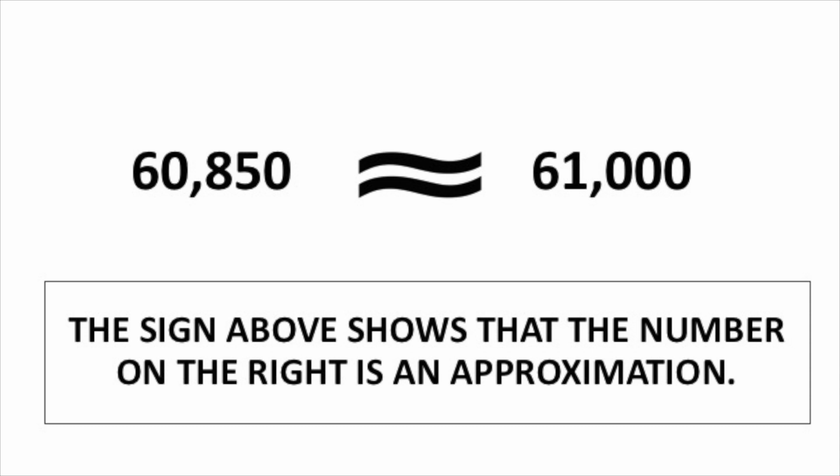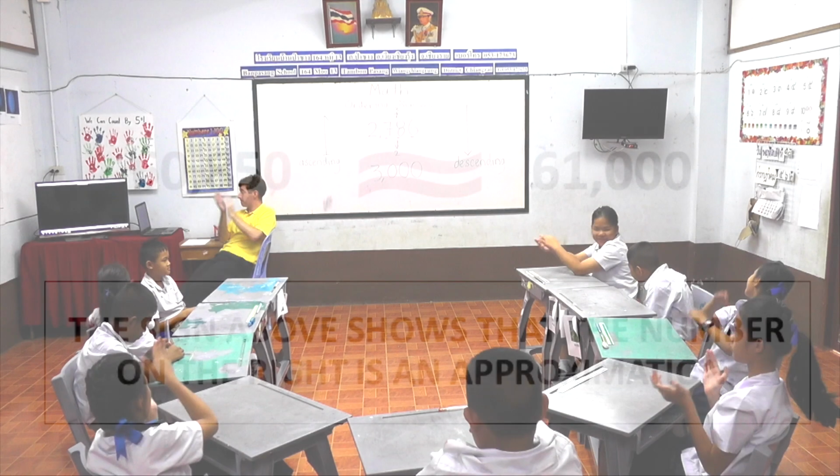The sign above shows that the number on the right is an approximation. Yes, make sure you can tell the equal symbol and the approximation symbol apart. The approximation is wavy. Any questions, guys? No. Okay, that was brilliant. Well done.